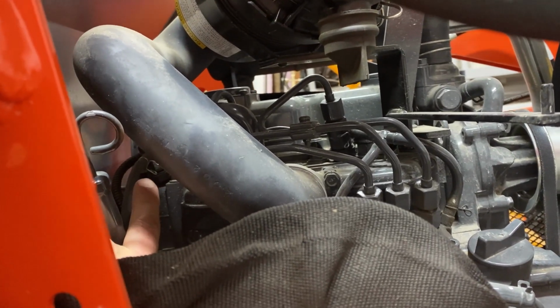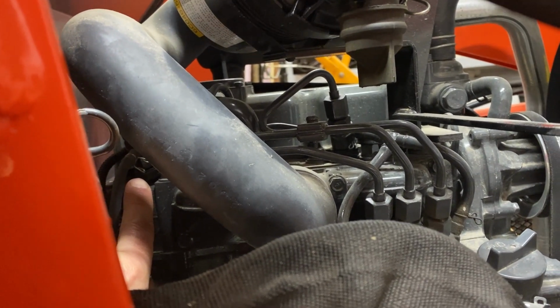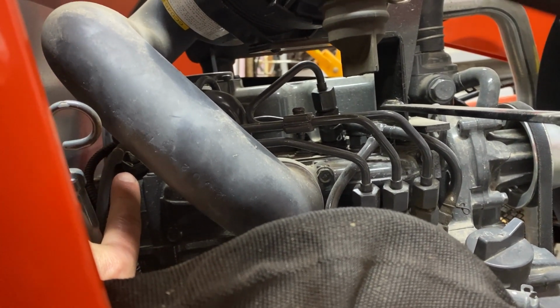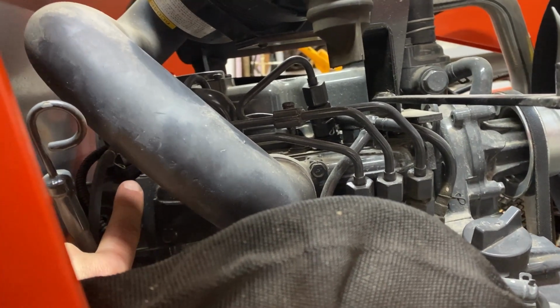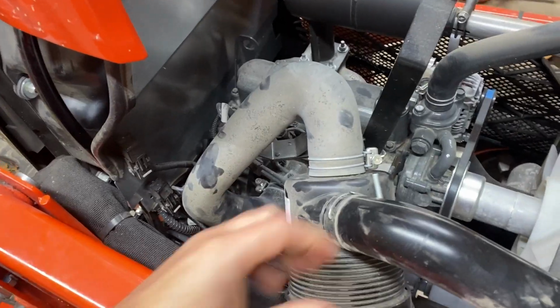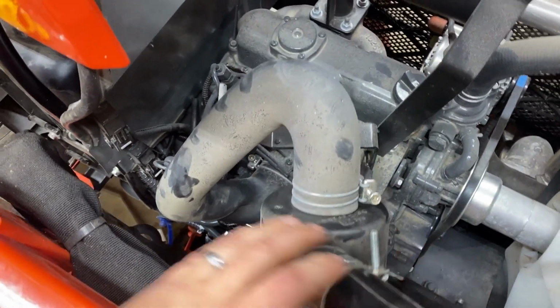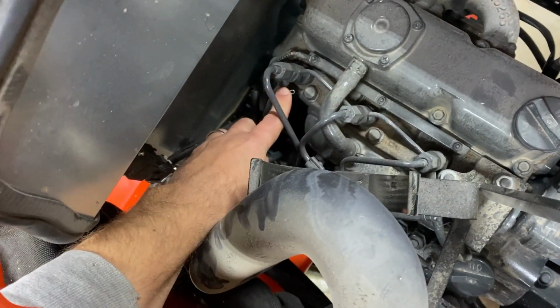This one is right in there. See where that connection is? I'm assuming fuel is going to squirt out of here as soon as I take this off also, so this might have to be a quick change just like the other one. Hey, look at that. The whole air filter comes out of the way, so I have clear access. So there it is.